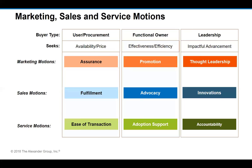And finally, service motions. Service motions have to do with fulfilling and post-sale activities. And this can be really important in the clinical environment where you're worrying about things like clinical service technicians who are training your staff and or patients, or it can be really important in terms of post-sale adoption of your products or services. All three of these motions, we believe, need to be thoughtfully designed and executed in order to maximize your revenue growth potential.